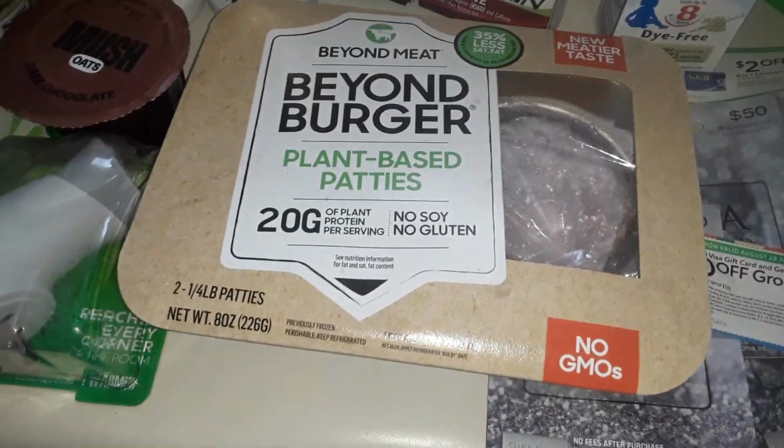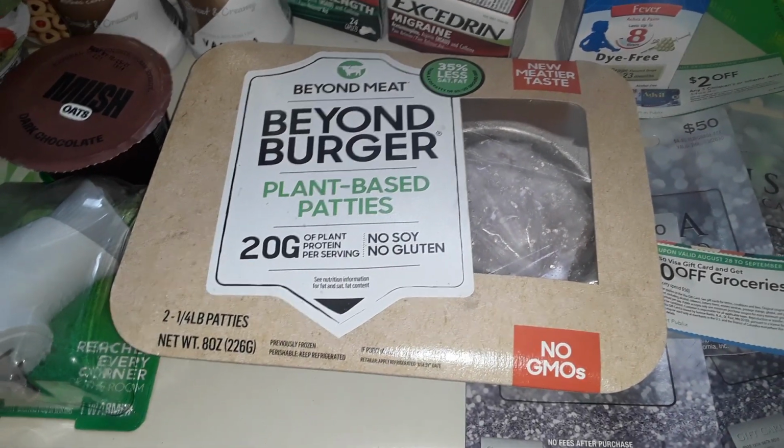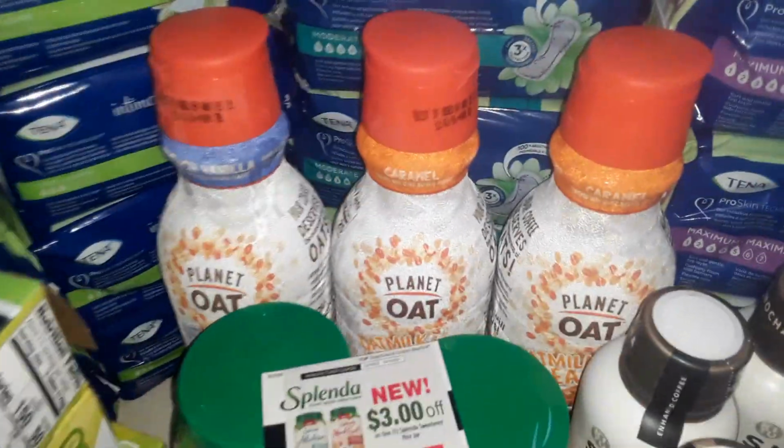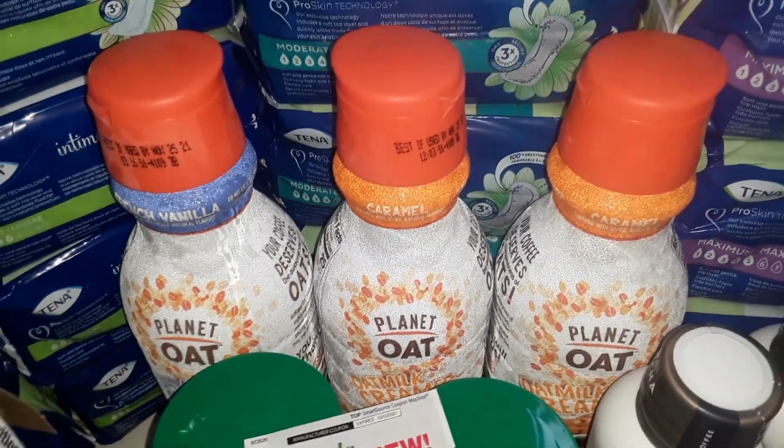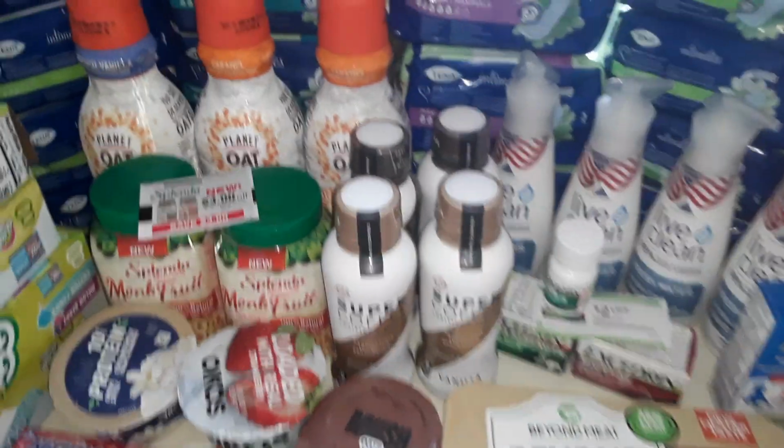Beyond Burger, another deal you can do. It's $5.89 regular price. Ibotta has $2 back, and I had $2 off manufacturer printable, $1.89. Planet Oat Creamers, these are $3.99, and you have a Publix digital coupon for completely free. Takes $3.99 off. Once again, that $3.99 helps me reach my $50.